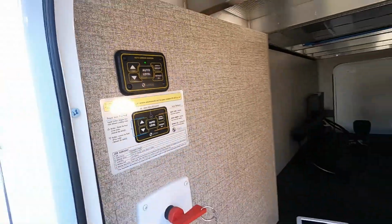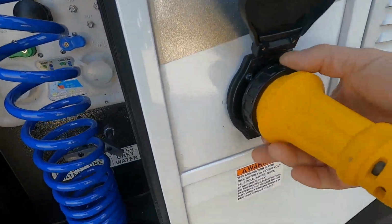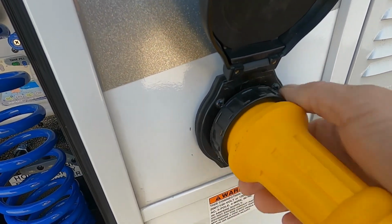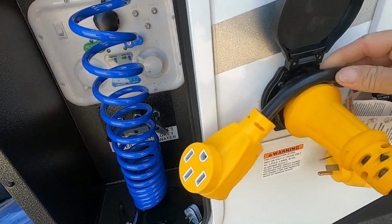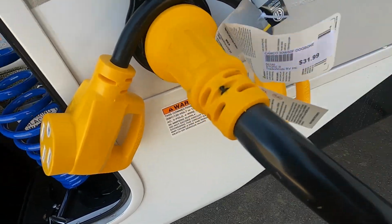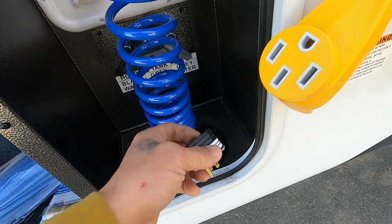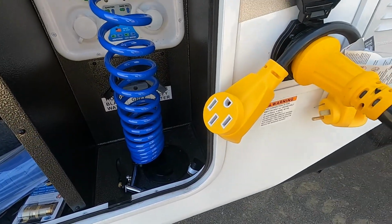Once you get the unit level, we can hook up our power. They got 50 amp service here. The way these new ones go on, they go in at an angle and then twist to the right and then lock on with your black washer. A lot of campsites are 30 amps, so in your convenience pack you get this dog bone, bringing you from 50 down to 30 amp. And should you ever need to plug in at home, a 30 to 110 adapter. Just run appliances accordingly when running off 110.